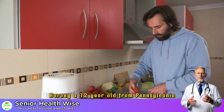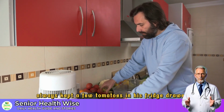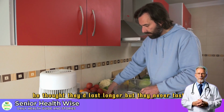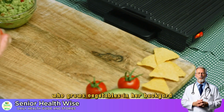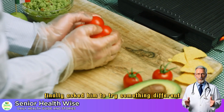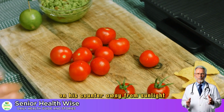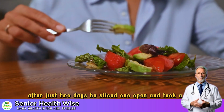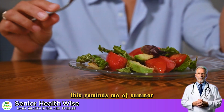Harvey, a 72-year-old from Pennsylvania, always kept a few tomatoes in his fridge drawer. He thought they'd last longer, but they never tasted right. His daughter, who grows vegetables in her backyard, finally asked him to try something different. She placed the tomatoes on a ceramic plate on his counter, away from sunlight. After just 2 days, he sliced one open and took a bite. "This reminds me of summer," he said.